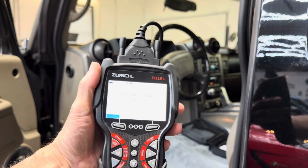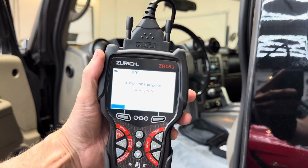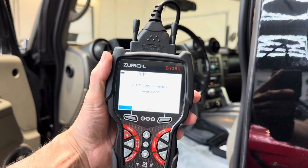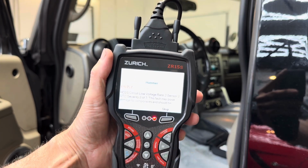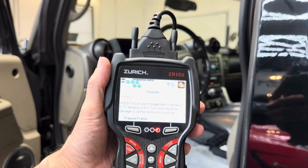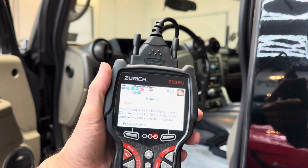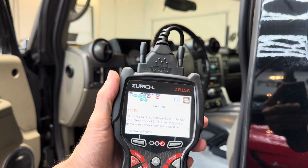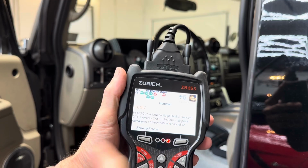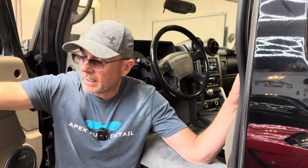Let this thing connect. Just have to let it cycle through. Only one. Wow, that's actually surprising. And this is a very familiar code for me. The circuit low voltage bank 1 sensor 2. To me, I've been through this so many times.